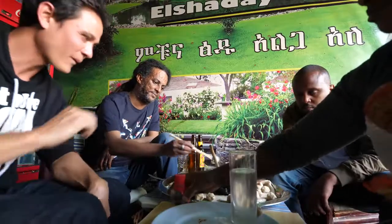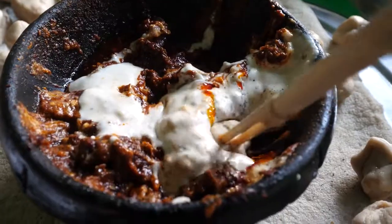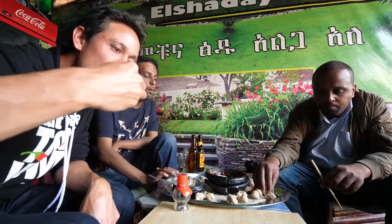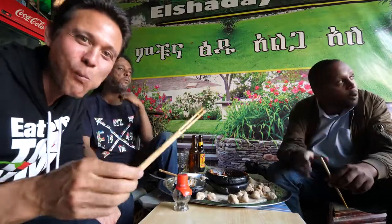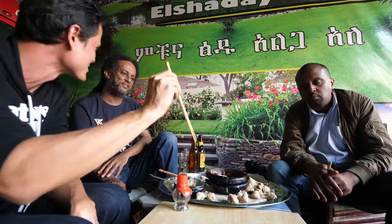They use barberry to dry the meat. Is it okay if I put it here? So that's dry meat. That's why it has a really strong, nice taste. There's bits of dry meat in here too. And yeah, these are Ethiopian chopsticks, but they're more just like stabbers, like you poke them.